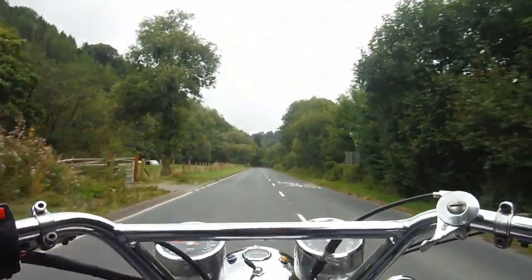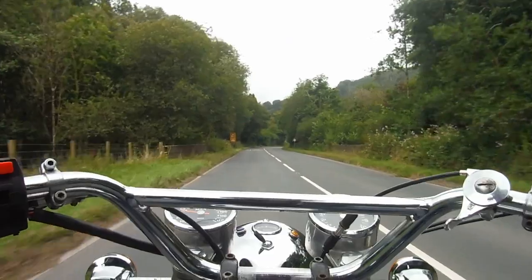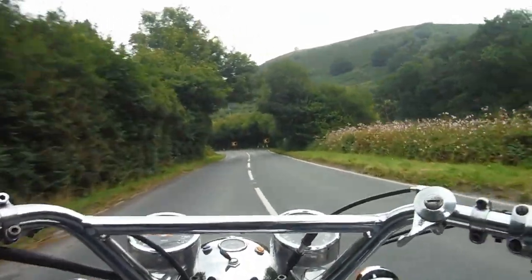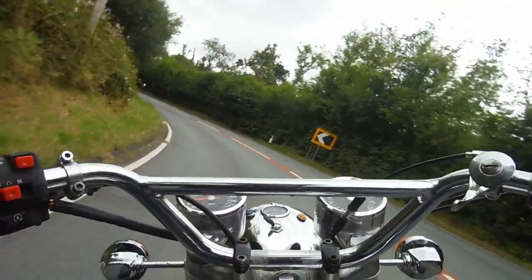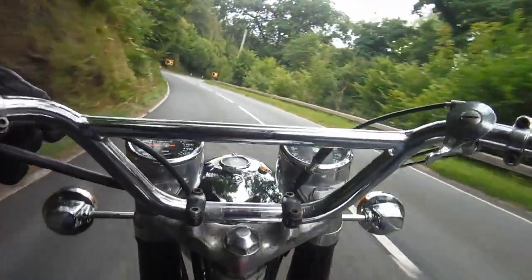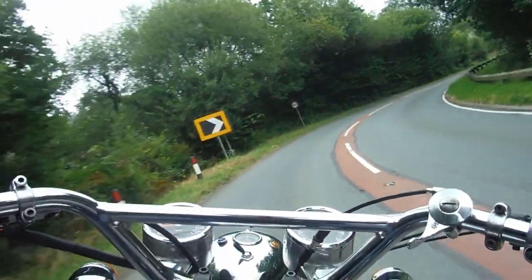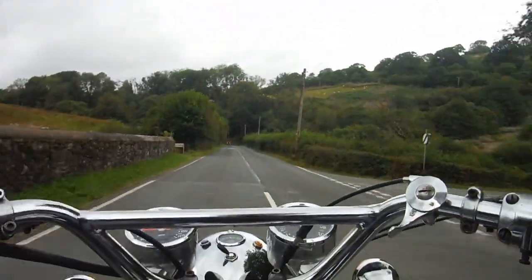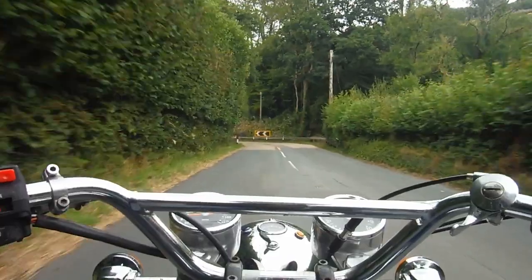The whole point of one of these Interceptors is lots of torque from low RPMs. It's their calling card, and we're just not transmitting that to the road thanks to the clutch. We're only getting about half the available power through to the back wheel here.